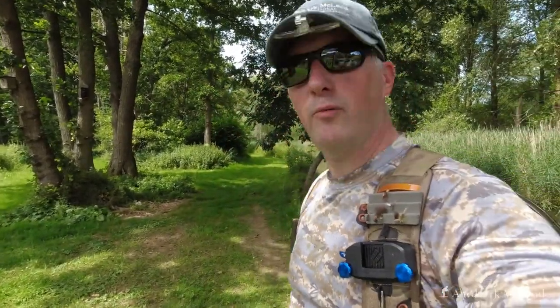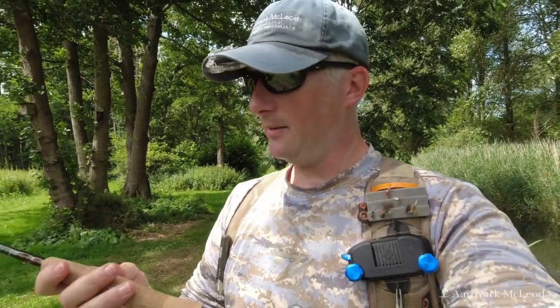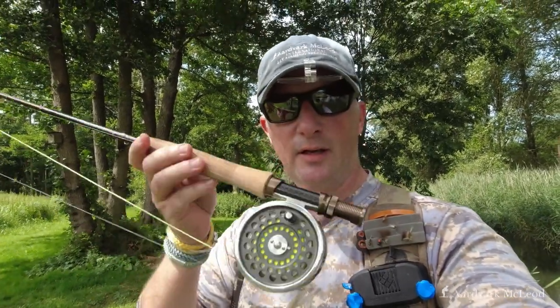So I've walked down to the bottom of the beats. I've fished under the bridge down there, which is really exciting. And now I'm gonna work my way up the Dun until I meet the main Kennet. And as per last year, my rig today is the 9'9" 3-weight Hardy Ultralight LL. It's the perfect weapon for today's type of fishing.